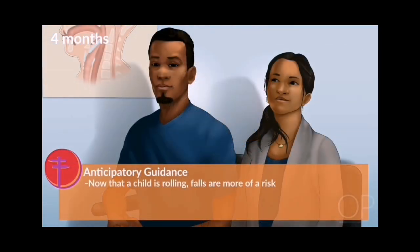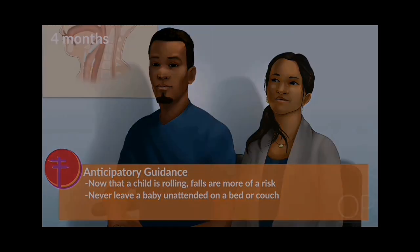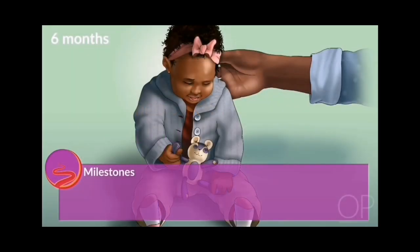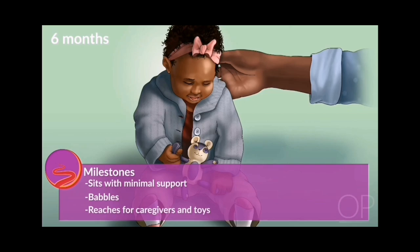Now that a child is rolling, falls are more of a risk. Advise parents to never leave a baby unattended on a bed or couch. 6 months. At 6 months, she masters the ability to sit with support and begins to babble with consonants. She reaches for caregivers and for toys and will transfer a toy from one hand to the other. She is really eager to explore, and all of her primitive reflexes should be gone.